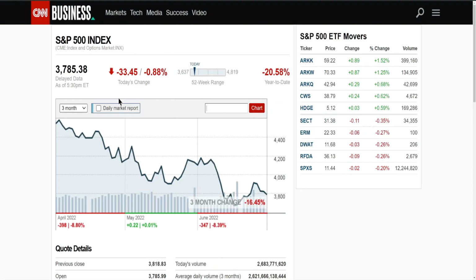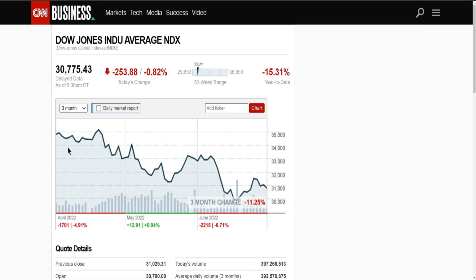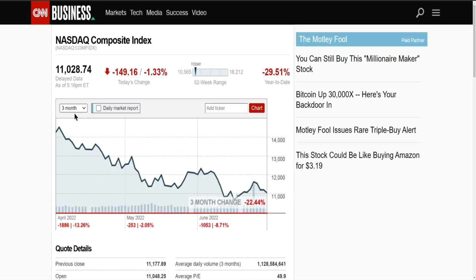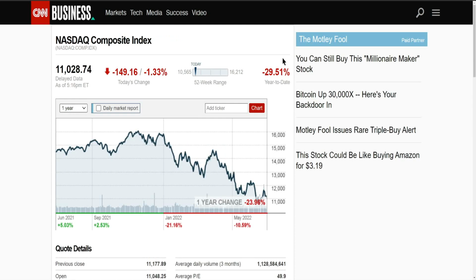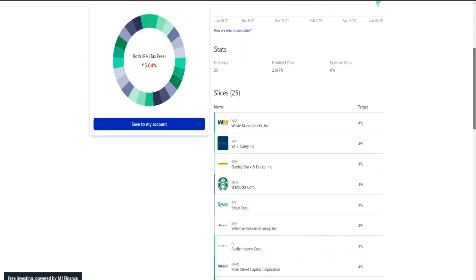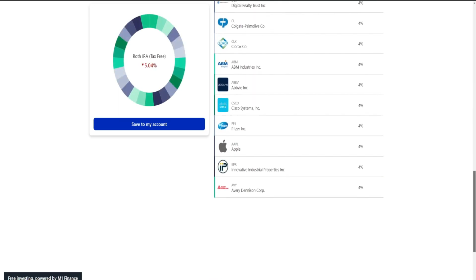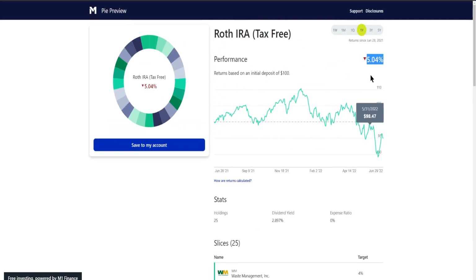If we take a look at the S&P 500 over the 1 year, let's go take a look at that. Down 11.92. The Dow Jones down 10.8. And the NASDAQ down 23.96. So this portfolio on a yearly basis, performance-wise, is down roughly 5.04%. So it's very conservative, the way that my positions are, with Waste Management being one of the newer positions. But still, looking at it 1 year back, the way that it's set up, you still would be negative, but you wouldn't be negative as much. So that would be since June 28th, 2021. So yeah, that's where this portfolio currently stands.